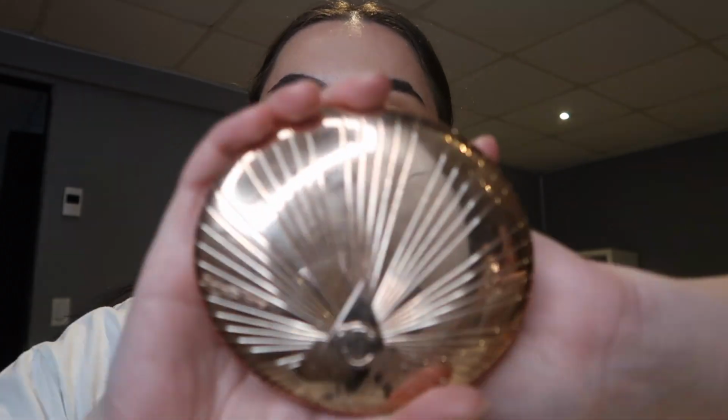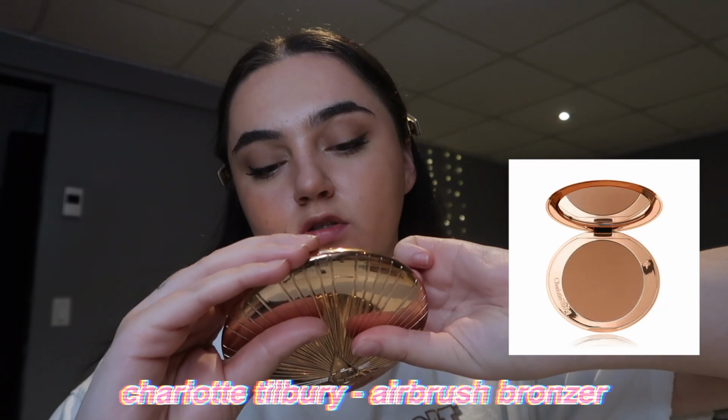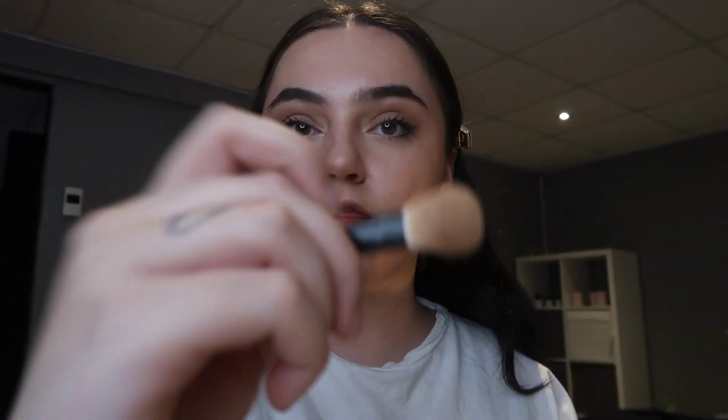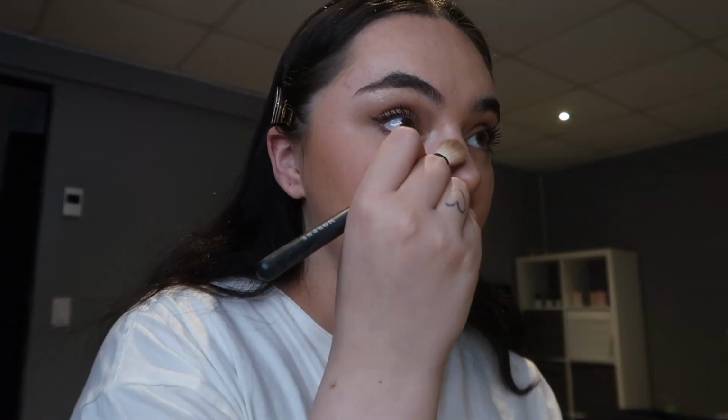So, I'm almost done, so I'm just gonna go in now with my Charlotte Tilbury. It's called the Airbrush Bronzer in number 2 medium. I've had this for a little bit too, I've used a lot of it, and I just swirled the same brush I had earlier, and put it in the same areas as my cream bronzer. And then I use this brush. This is from Morphe. It's a thicker highlighter brush, and I kind of define my nose a tiny bit.